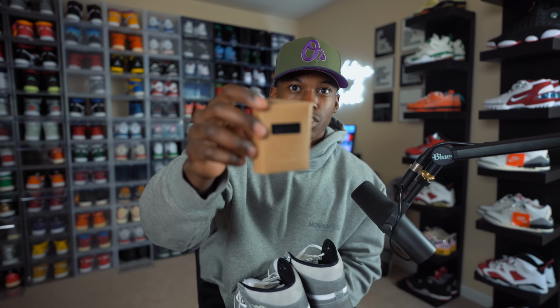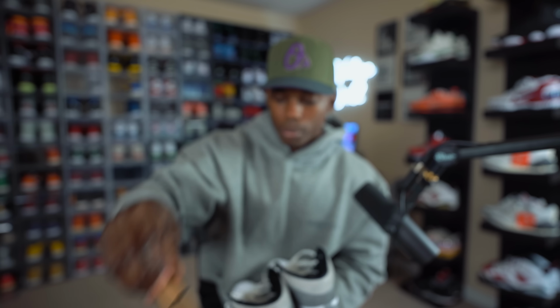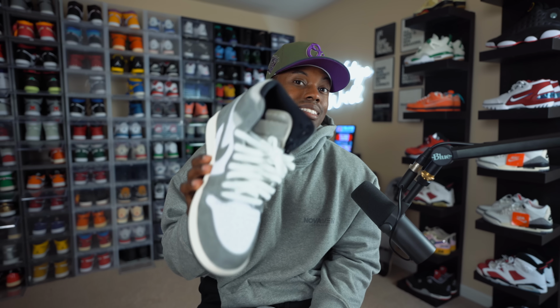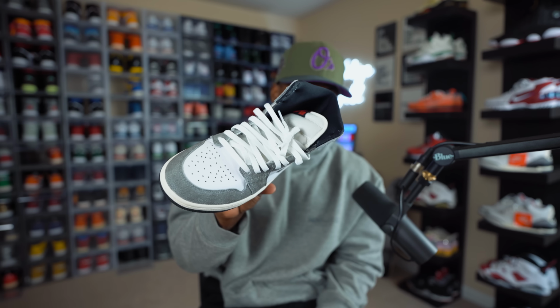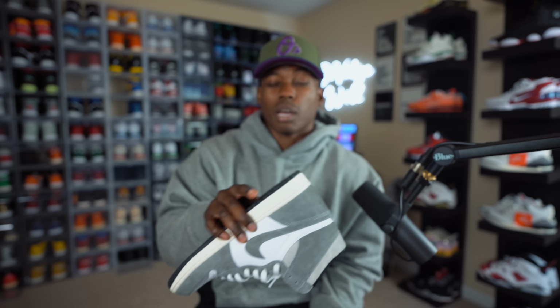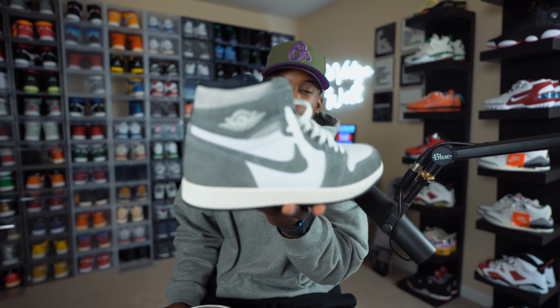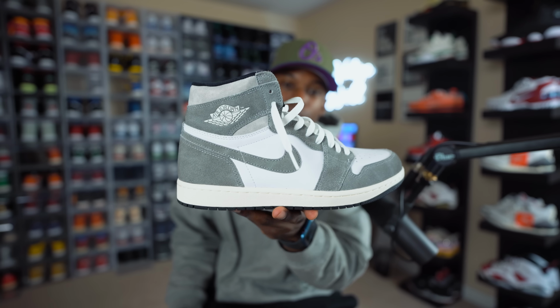These Air Jordan 1 washed heritages did come with extra black laces right here, as you guys can see. Throw in this little cardboard box. But I'm telling y'all, the white laces in these joints look extra crispy, makes these look 10 times better. I know a lot of people, when I dropped the Air Jordan 6 Toro video, they said, yo, the black laces make the Air Jordan 6 Toros look 10 times better. And I feel like definitely with these Air Jordan washed heritages, the white laces definitely make it pop.